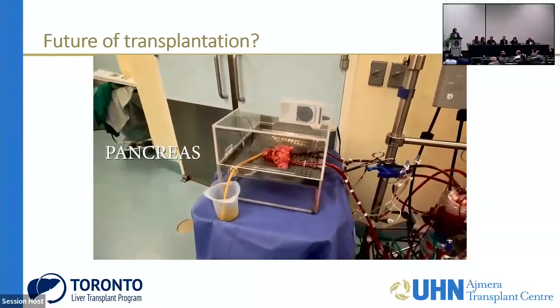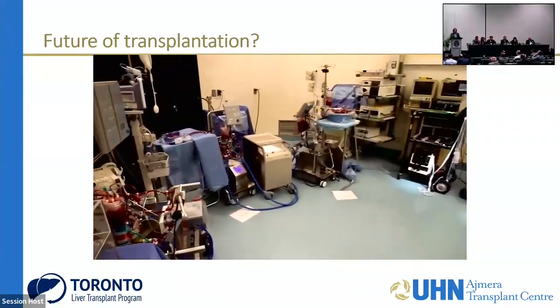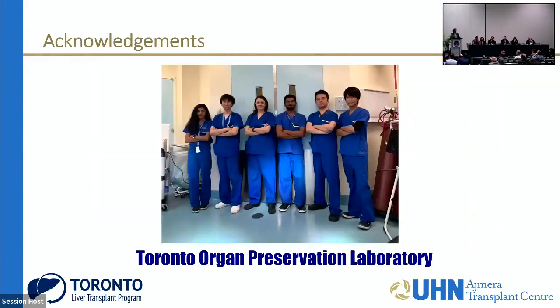So lots of possibilities. I think the technology is there to actually preserve organs at a normothermic temperature outside of the body. And there's sort of the sky's the limit as far as potential interventions that we can do on grafts to potentially create more donors for transplantation. So thank you.